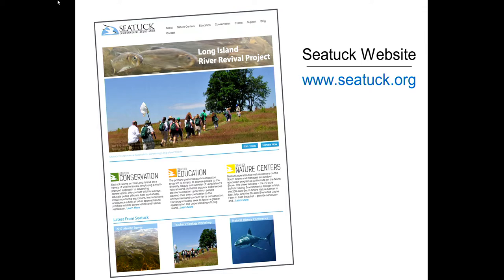That map is available at our website, that's seatuck.org. We're going to leave that Long Island River Revival Project on the top banner. So if you click on that, it takes you to the map. There's actually two portals to the map. One takes you directly to the map. The other is what's called the story map. And for people, if you're friends or family who don't know the story of migratory fish, it kind of walks you through that story first before taking you into the map. So I encourage you to check that out.